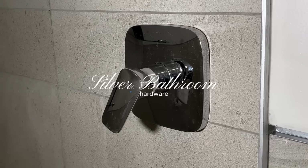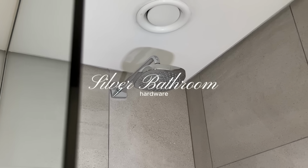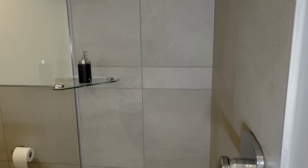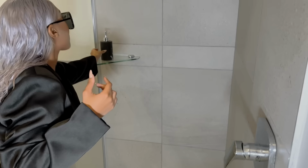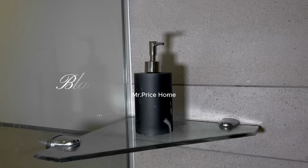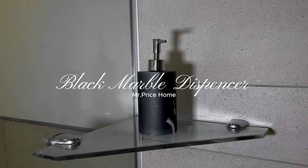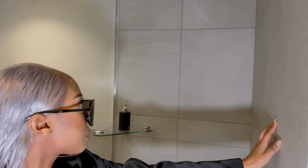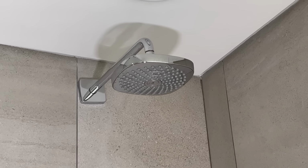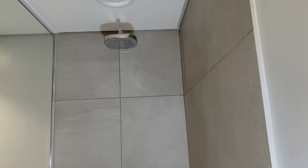And then we have silver hardware all throughout the bathroom. Here at the bottom we have this drain that's like a long rectangle. It's just so futuristic. And then we have this little soap dispenser, which was also gifted to me by Corley, and I love it so much. It has my shower gel in it, just keeping it nice and clean in there. Oh, and then we have these gray tiles on the wall, which I love. They kind of feel a little bit concrete-y, so yeah, it's the perfect little minimal vibe.